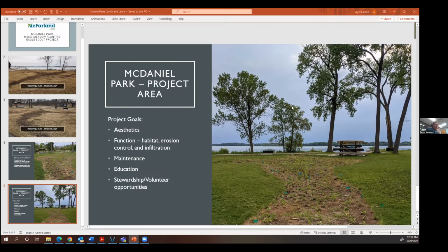And then also annually, once this gets established, we will end up doing controlled burns out here to help with maintenance, but also a lot of these species have evolved with fire, so they thrive on it. Education: although it's not an active site, meaning no one is there, we'll have education materials up there so people can educate themselves and see if they want to bring this home. Other opportunities include stewardship, as this project was. This is a great Eagle Scout project that was completed for us, and it also promotes volunteerism as well.